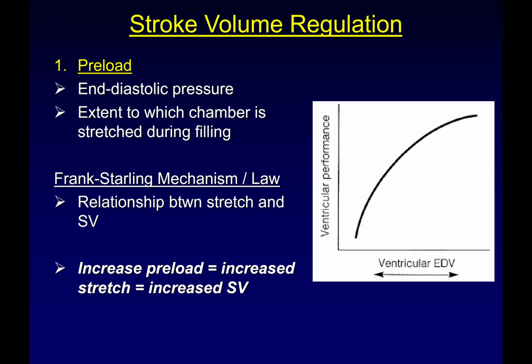One of the very, very key parts of this is something called preload, okay? Preload. In essence, preload is end diastolic volume. So if I get more blood into the left ventricle, okay, before we reach systole, that will drive an increase in how much blood gets ejected from the heart.